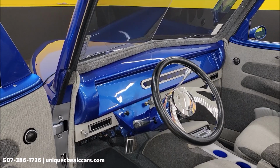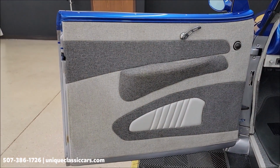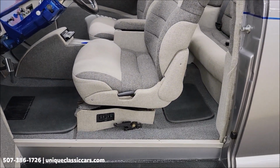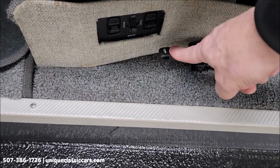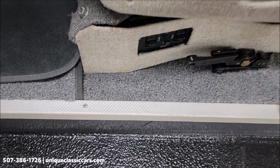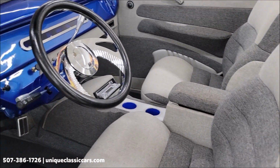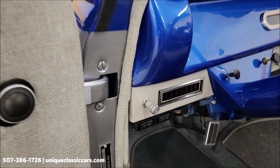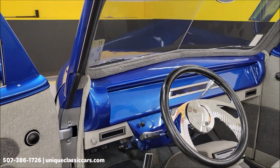All right. Door panels matching the interior with the silver and gray combination, same as the seats. Right down here, a couple release handles, one for the hood, one for the trunk. Power seat, and that is working. Up and down, forward and backwards, tilt. Speaking of tilt, once again, tilt column. Power window switches right here.